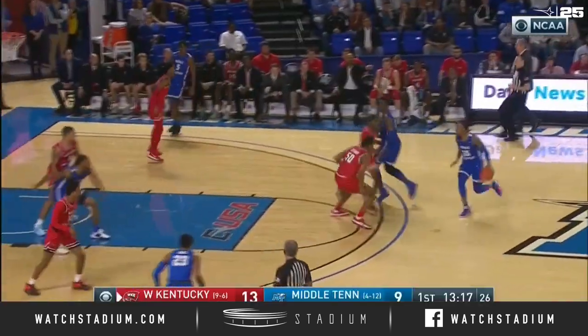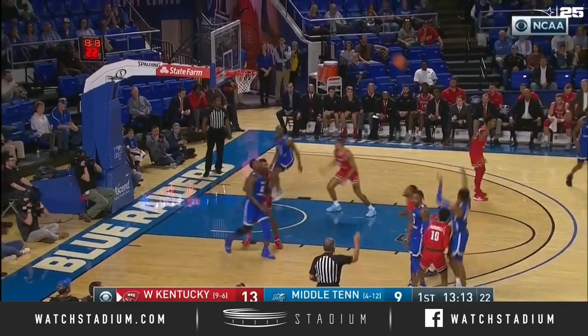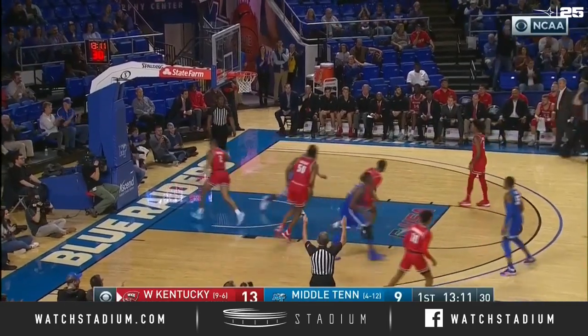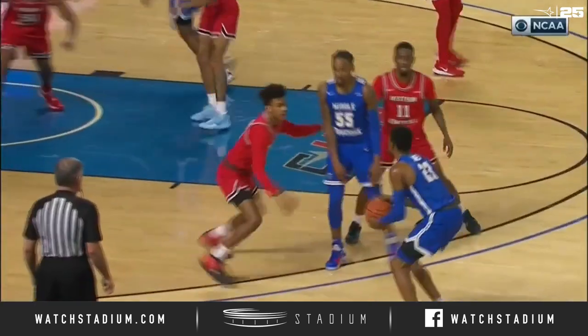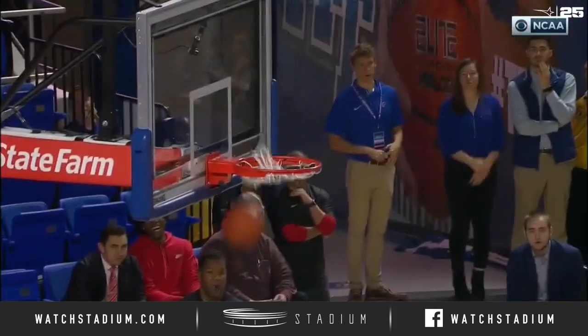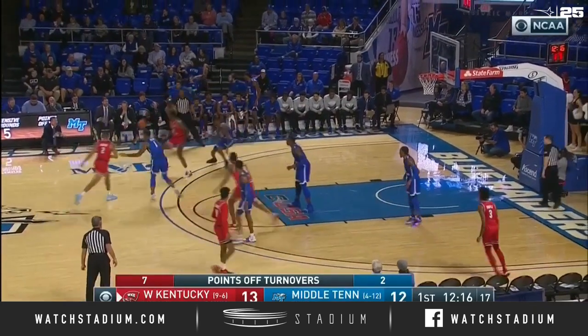Sure, the Blue Raiders. Green now takes a look. Good matchup between he and Hollingsworth. Jones is going to try from distance and nail it. Exactly. Here's a look back. Just a jab step. Got to get your hands up. Fifth turnover of the game on Middle Tennessee.